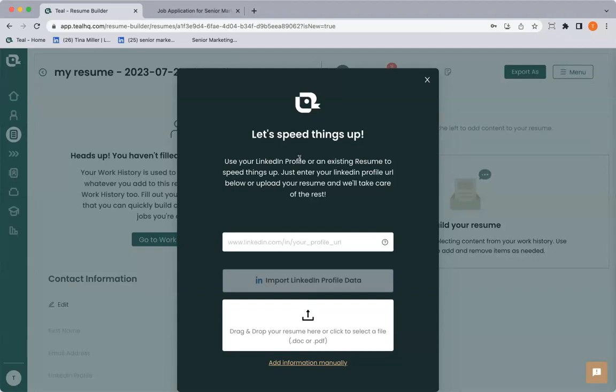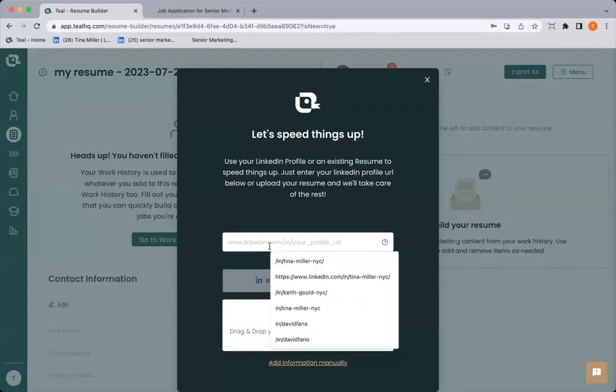It's going to be much better than importing the PDFs because resumes can be all over the map in terms of formatting and structure and the way they were exported. They're just not as reliable. You can use it, but with certainty, the LinkedIn is going to work better.